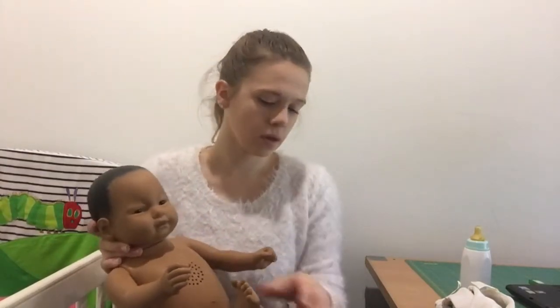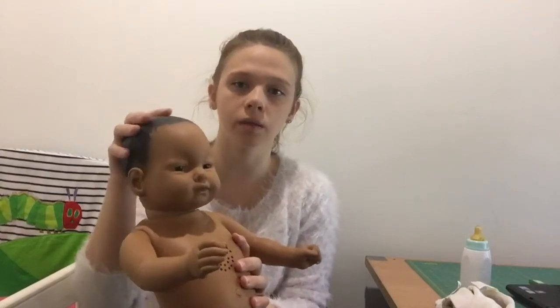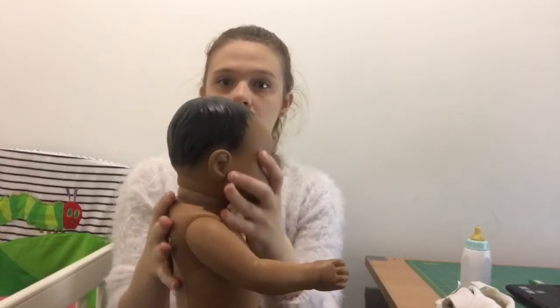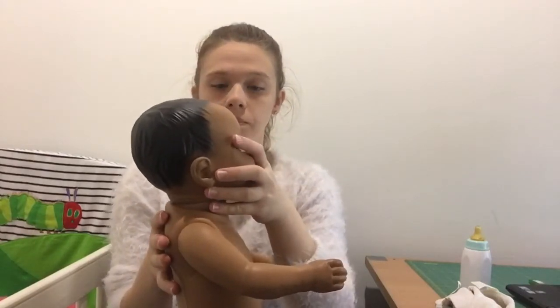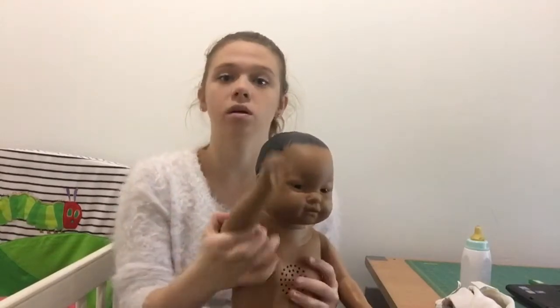Now he will cough for movement. Alright, so there's the cough for movement. The next thing I'm going to do is test his head forward, so he'll make a growling noise once. I'm going to test his head back, he'll growl twice. I'm going to test him for rough handling, so he will growl 3 times.